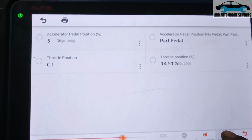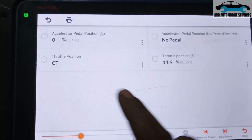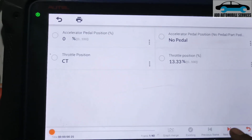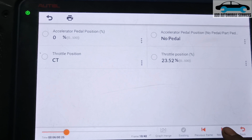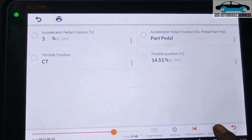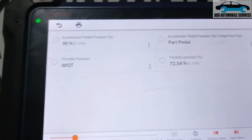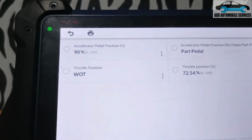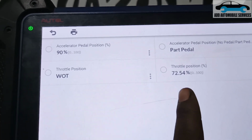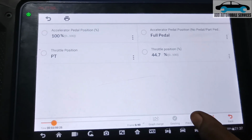And you can see as I was trying it, I did one wide open throttle, and you can see that it changed here. So watch the throttle position, and you see that it will change to wide open throttle. So that means I was getting the boost that I needed for the vehicle. Now you can see I got wide open throttle. So that means the throttle issue is fixed, and you can see my accelerator position is around 90%, and the throttle opening is around 72. So that means my vehicle will be getting the boost needed, and the client was happy with his vehicle.